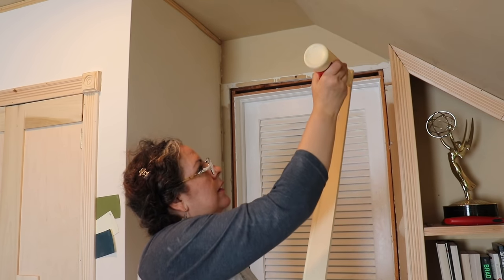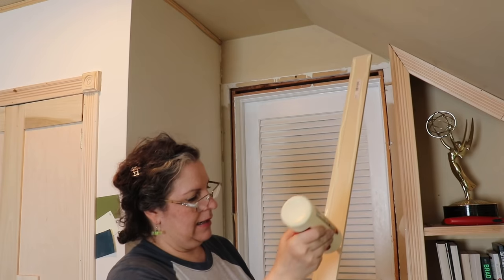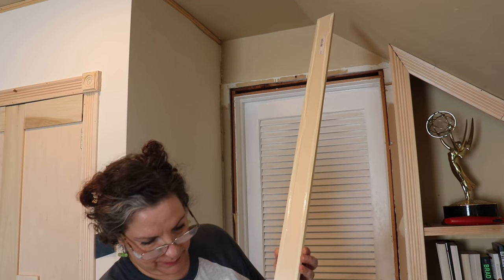Chances are it's not leveled. So I'm going to cut them individually.